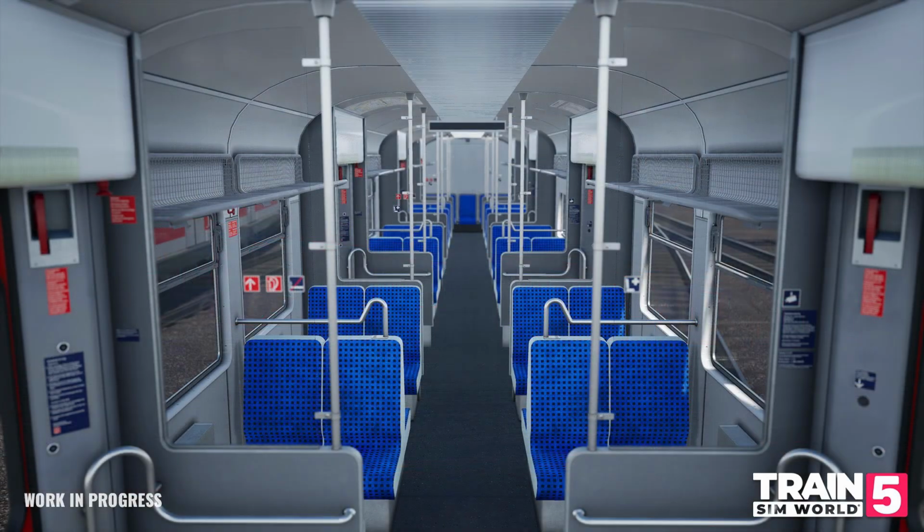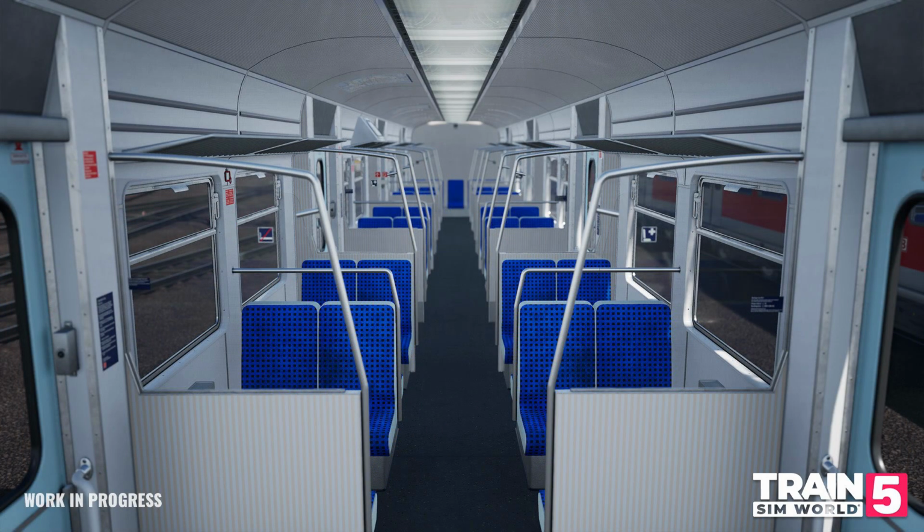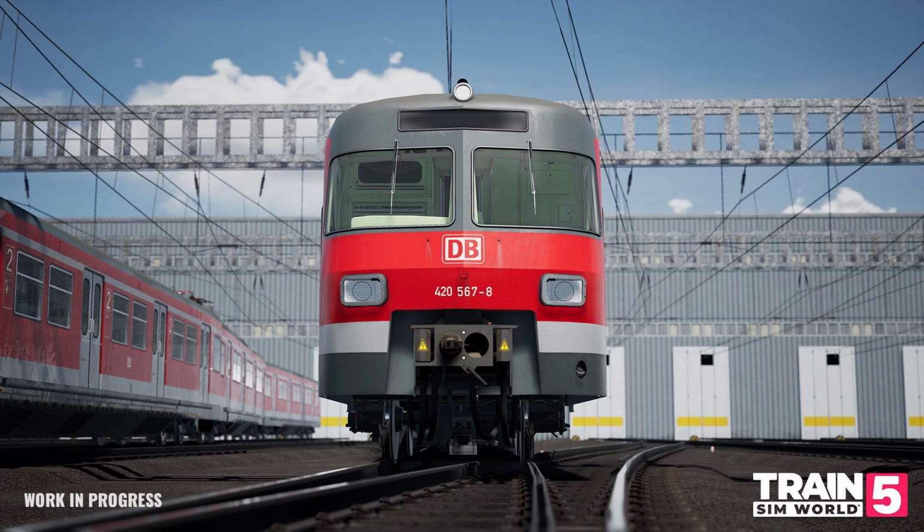The interiors are a bit different as well in terms of colours, and there are also differences in decals, of course. Those who've been looking forward to the 420 since the Train Sim World 2 days can rejoice. It will be hot on the heels of the Frankfurt S-Bahn route, according to Dovetail Games.